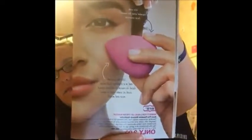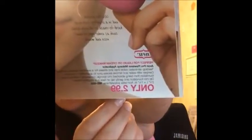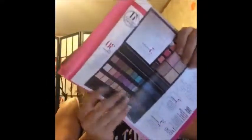I'm so excited about these. We now have some blender balls and they're only $2.99. So exciting. These are great for blending, putting your concealer on and different things like that. Here I go messing up the book already. I love mine.